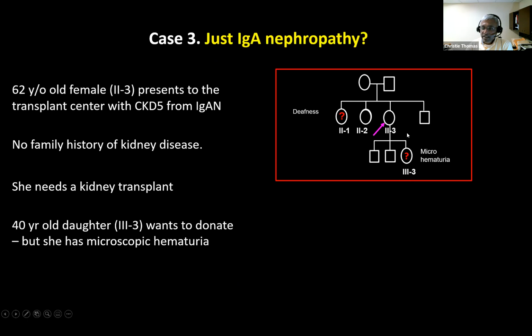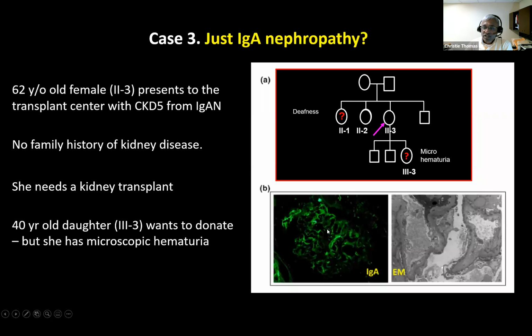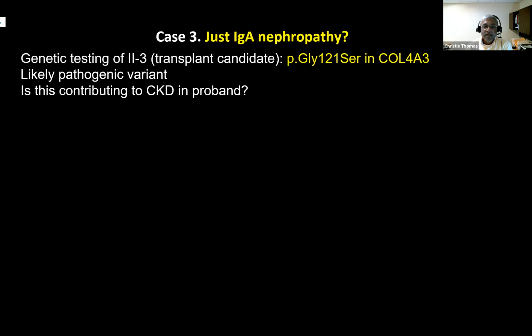And so clearly there's something here that is outside the normal realm for a kidney donor. And it turned out that a sister to the proband had a history of deafness, but no kidney disease. This is just to tell you that the kidney biopsy, to all intents and purposes, looked like IgA nephropathy. On immunofluorescence, this glomerulus lights up for IgA in a segmental granular distribution. But because there's hematuria in the donor, we wondered whether the recipient might also have a genetic condition that could contribute to her kidney disease.